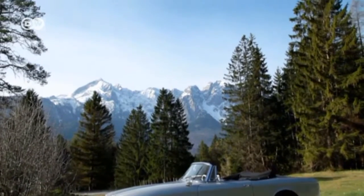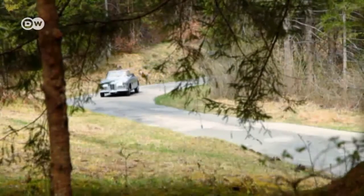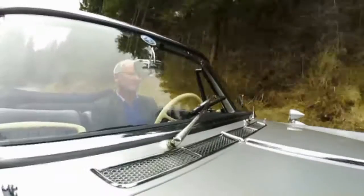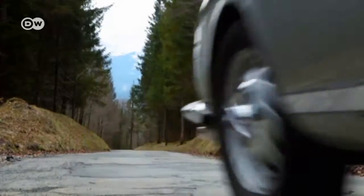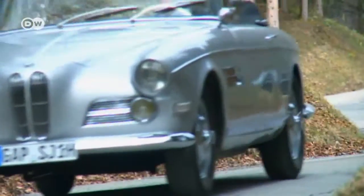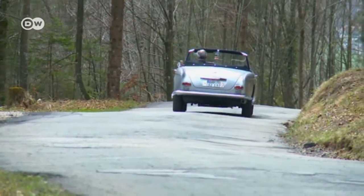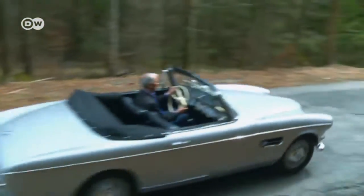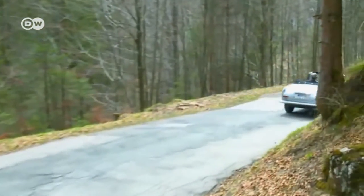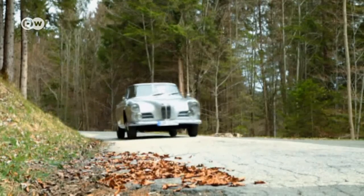But the 503 came at a difficult time for BMW. Few people in post-war Germany could afford such exclusive cars. BMW produced only 139 of the convertible version over the course of 5 years. By the late 1950s, BMW was on the verge of bankruptcy. The company rescued itself with small cars like the Isetta and the BMW 700, but of course they didn't have the luxury or the power of a 503.